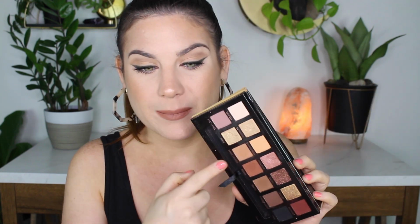The shimmery colors were fine. I actually think the quality of the shimmers is better in this palette than the Modern Renaissance, honestly. But the mattes, guys, you could see every single wrinkle that I have on my lids, in my crease. This palette just sucks. I'm so sorry. Anastasia, I know you're not watching, but what happened? I think the Subculture palette works a little bit better than the Soft Glam, in my opinion. I have on the Subculture today, by the way.